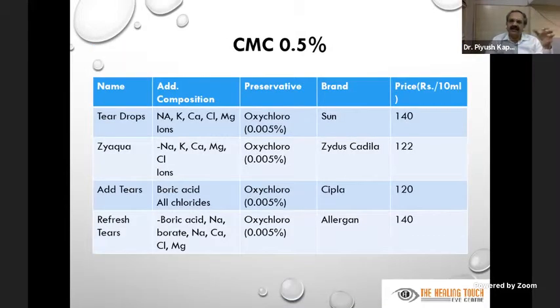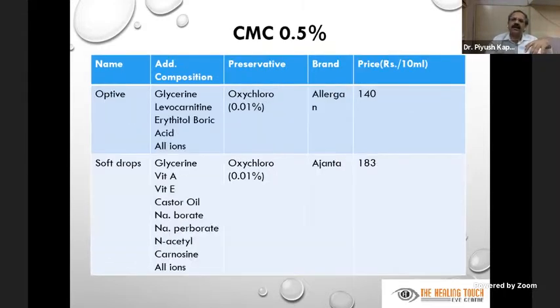Going down to the additives, when we are dealing with a situation where the eye is actually inflamed and has the need of osmoprotection, then the need of various molecules like what was talked about, glycerin, L-carnitine, or vitamin A is required in these patients. And the choice would shift from a single CMC-based molecule to the one with these additives.